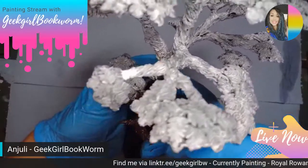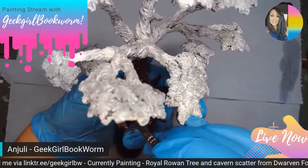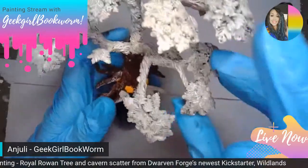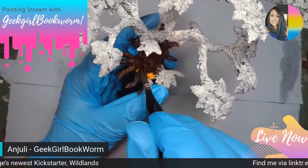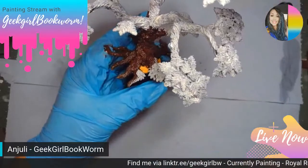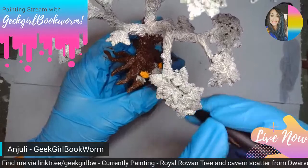With this one, what I'll do is, so with the rocks, I sort of started adding some highlights and then I went over it with a wash to blend the highlights. What I'll do with this one is just put a wash over it, let that dry, and then start probably dry brushing some colours into it.